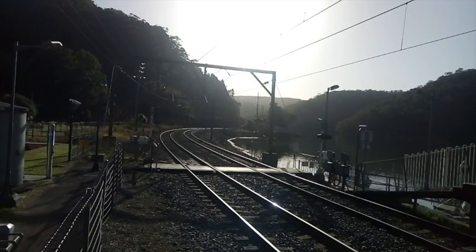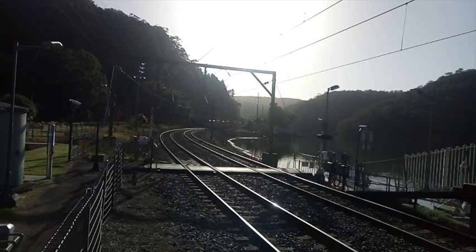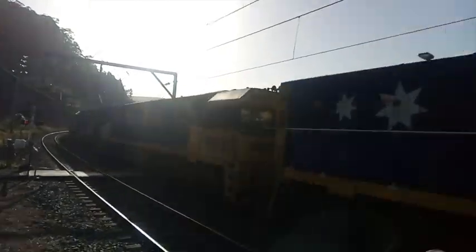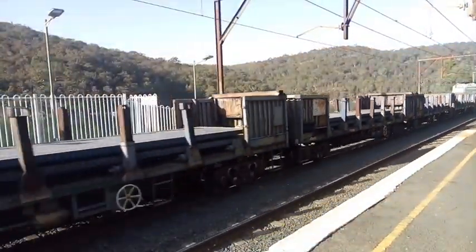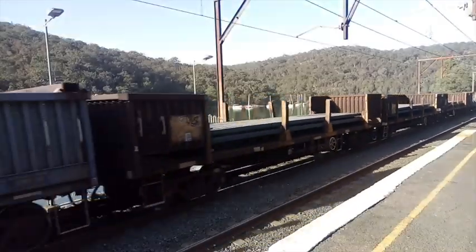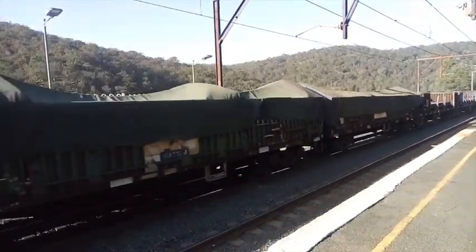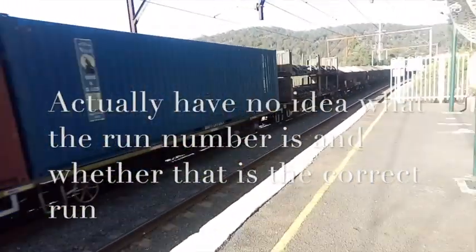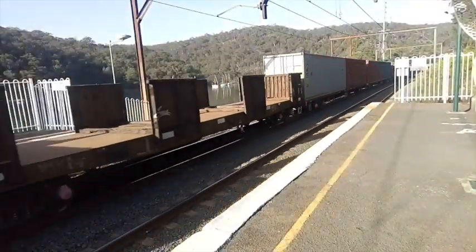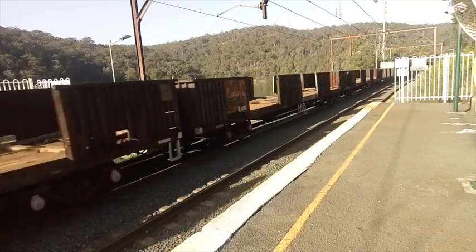This train that should be coming right now should be a freight train, as there is nothing timetabled to pass through here until 9:17. Yep, here it is. Pacific National. This is steel, so it'll be going to Wollongong actually. NR14, followed by NR100 and NR85. NR85 is in the Southern Spirit livery. This is a Wollongong bound freight from Brisbane. Yes!